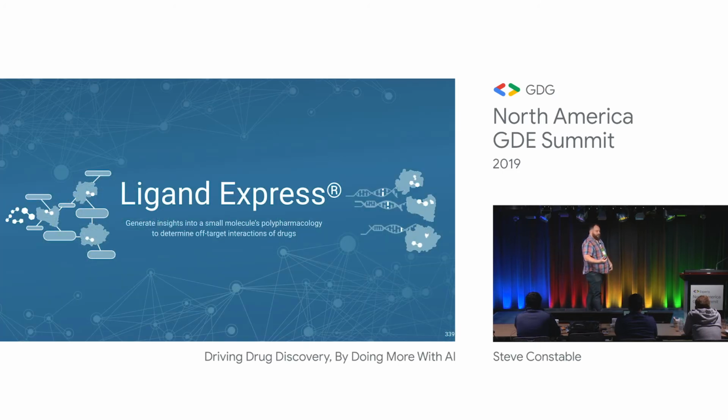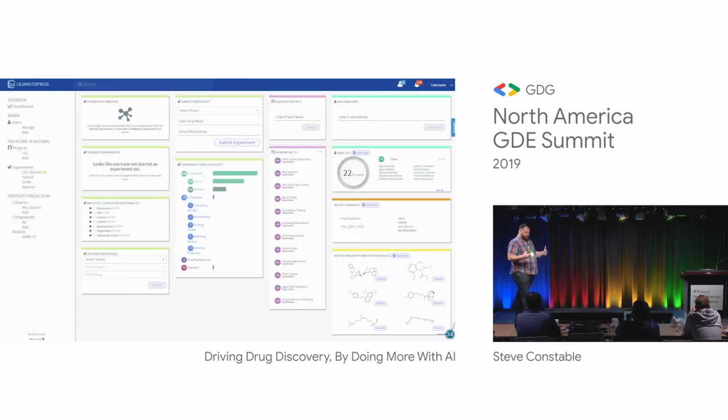So Ligand Express is sort of our first tool that we brought to market. It's a science and user-facing web application. Scientists can upload candidate drug molecules, and Ligand Express allows you to investigate what kinds of proteins within the body might be interacting with this particular drug of choice. You can actually use this today if you're a scientist and you have a deal with us.